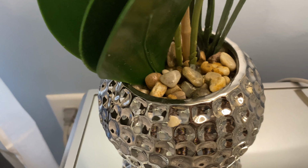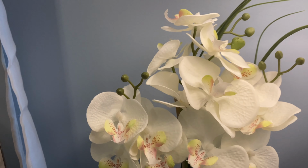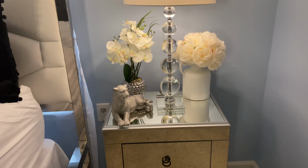I don't know, I'm probably saying it wrong. Like I said, I just wanted to be extra on my side. My boyfriend's side doesn't have much. You guys will see it in a minute. But I just wanted to give the dresser a little of everything. Got the clear, you got the white, and you got the silver. You can't beat that. And this is what it looks like, guys.